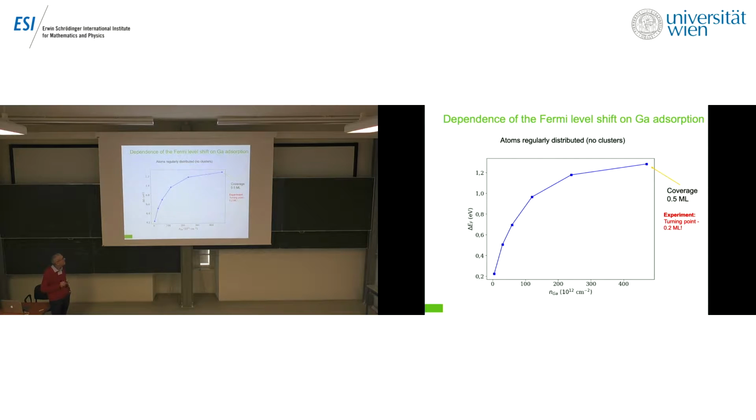You see that it's growing, so graphene is taking electrons, but less and less, not so intensively, and here we have a kind of saturation. And this happened at a concentration which corresponds roughly to 0.5 monolayers. But in our experiment, as I mentioned, the turning point where the graphene started to lose electrons was already at 0.2, somewhere here. But those calculations don't reflect it.